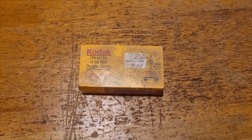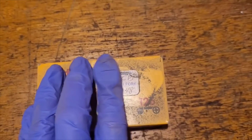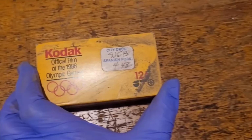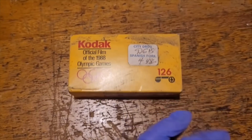There you go. And then here's something else interesting that I found. So this is old film, I think, or maybe it's a disposable camera, but I think it's just film. I don't know. But the name on it is City Drug, which it hasn't been City Drug for years and years and years. So it has been down in this basement for quite a while.